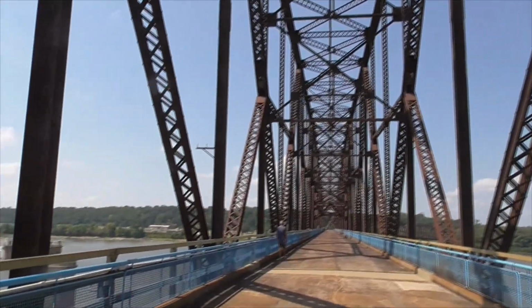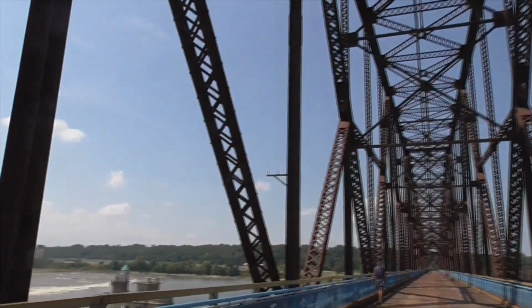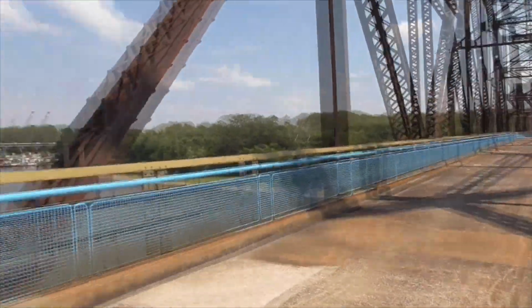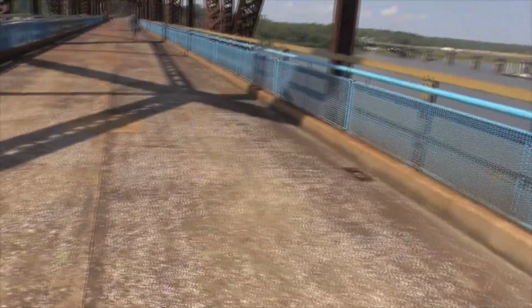Unfortunately, we had 2 sisters that were murdered up here. That was sad. But in 1981, this was the filming site for Kurt Russell's Escape from New York, when he's racing across the 16th Street Bridge to get out of Manhattan. He actually filmed it on this bridge right here, the Chain of Rocks Bridge. How about that? Little movie star bridge.